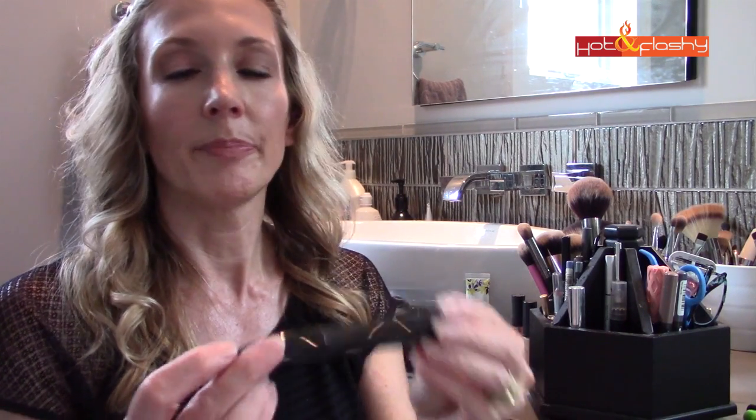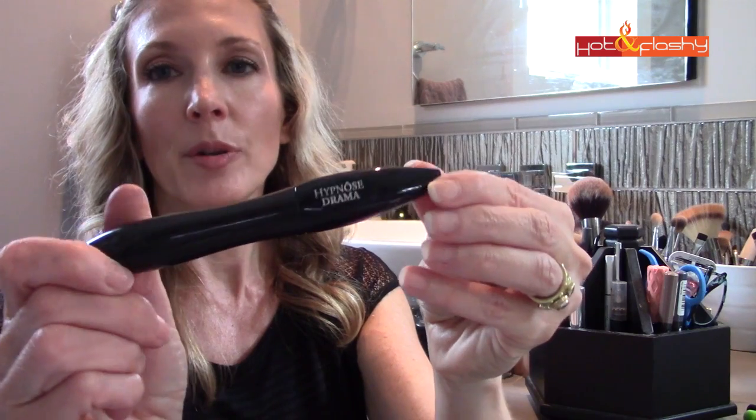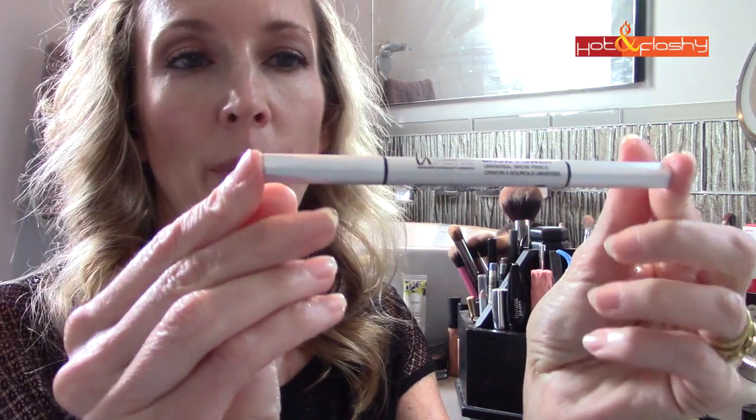And this is my new favorite mascara. This is Lancome Hypnose Drama. I really like this one. And then the other eyebrow things I have is the It Cosmetics Brow Power. I've got that one. That's a good one that I like.